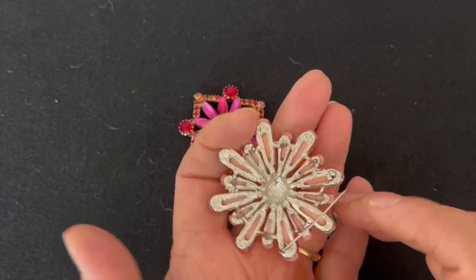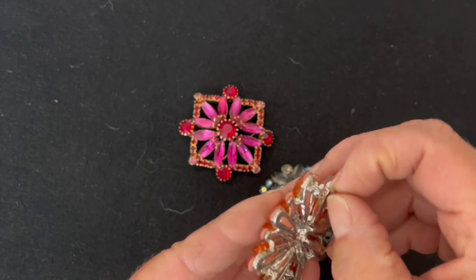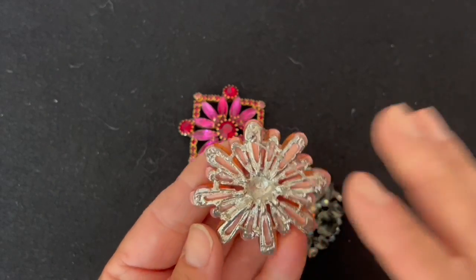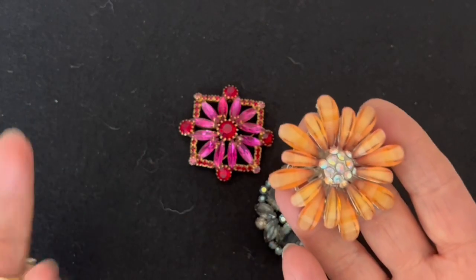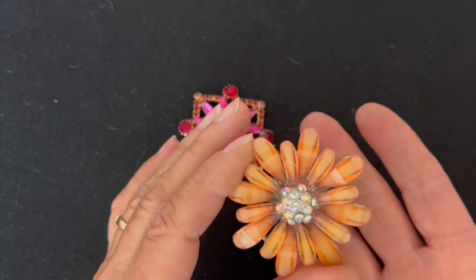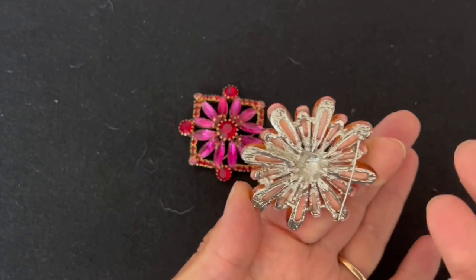Well, I did buy it because at the time I bought this, I was not into collecting jewelry, and I just wanted something cute to put on a jeans jacket. And this was very cute on my jeans jacket until I discovered real stuff, the nice vintage stuff. So I bought this at Walmart years and years ago. I don't know why I hung on to it. But anyway, I would not buy that, period.